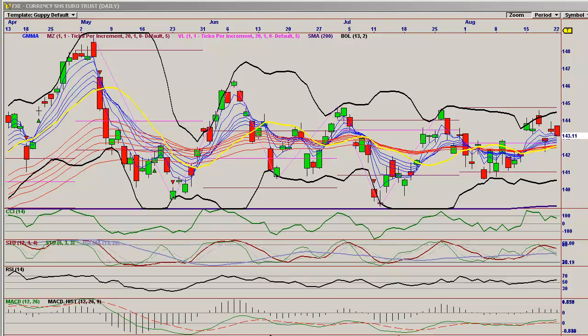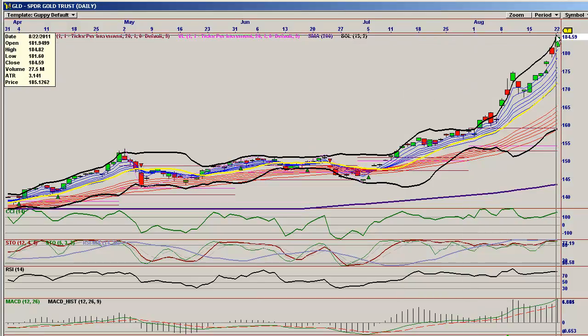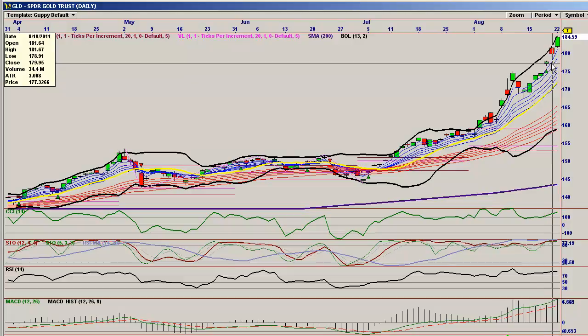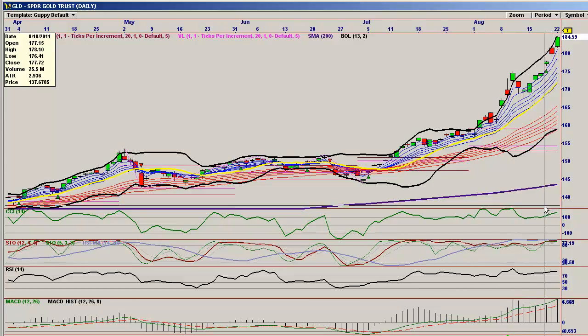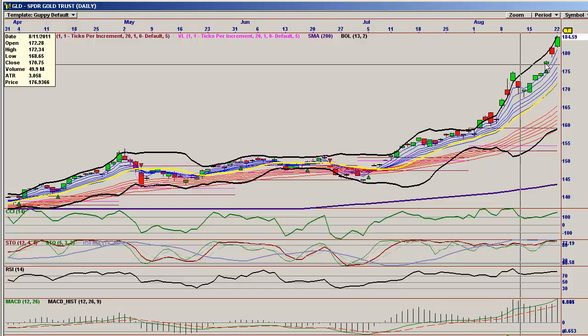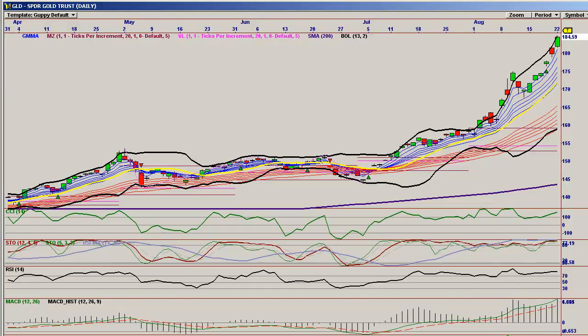Now gold, our second VIX, big green candle. It is touching once again the upper Bollinger Band. Of course, all the moving averages pointing up, all the secondaries clicking up. Now if the dollar goes up, maybe that'll be a bit of a hindrance for gold. We'll have to wait and see, but everyone is buying hand over fist out of fear.